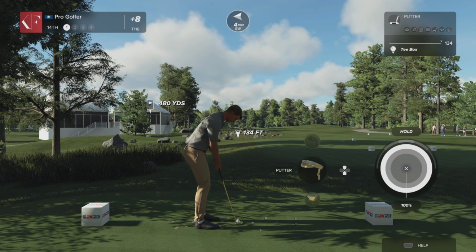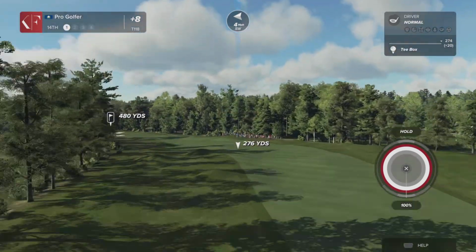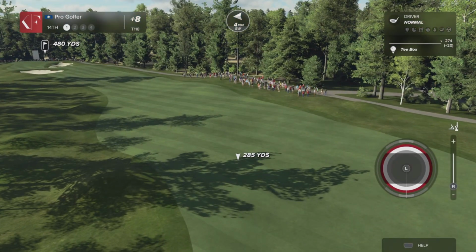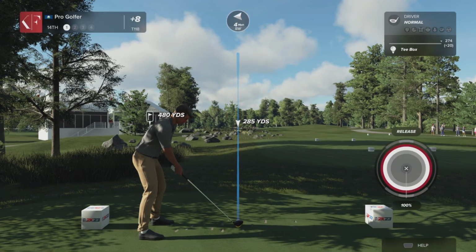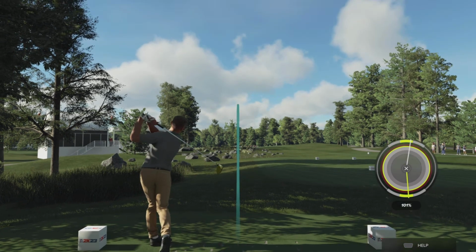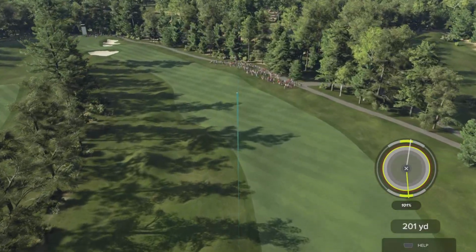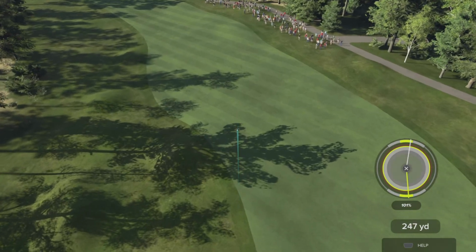2 great shots are required here because this hole is a long par 4. Par 4, sweeping from right to left down the hill. This is a challenging hole. Well, I like the look of the line here. This should find the fairway.